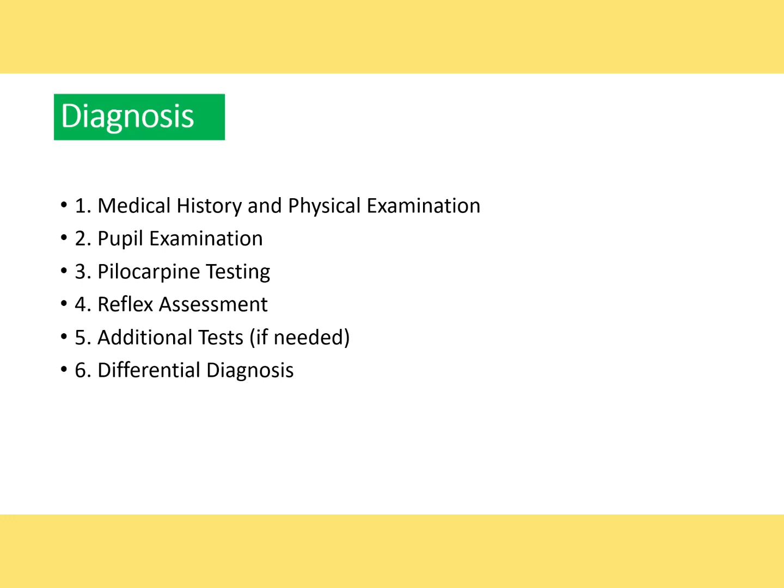Second, pupillary examination. The eye specialist will carefully examine the patient's pupil, because in Adie's tonic pupil, the affected pupil tends to be larger than normal and may react slowly to light. However, it will constrict when focusing on a near object. This unique response helps differentiate Adie's tonic pupil from other pupil abnormalities.